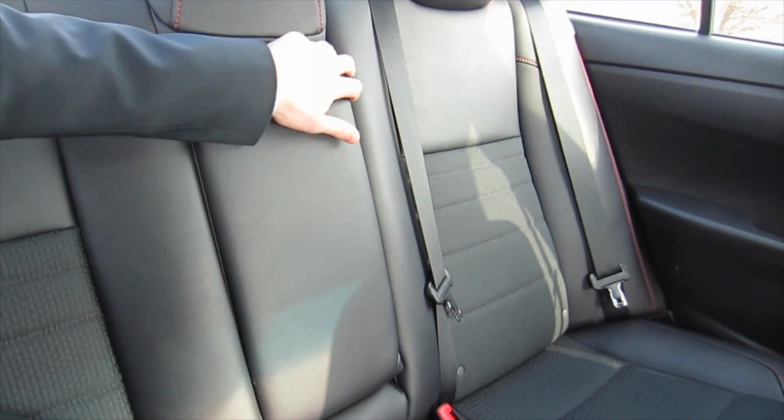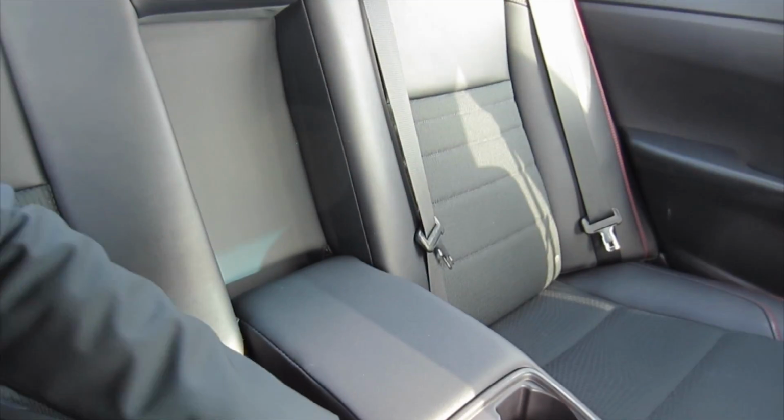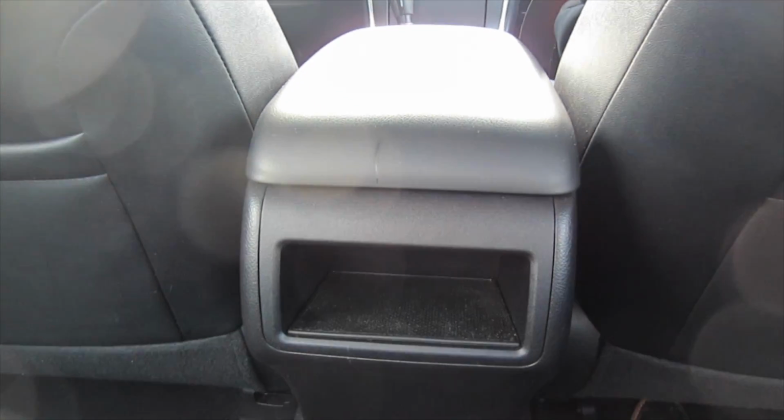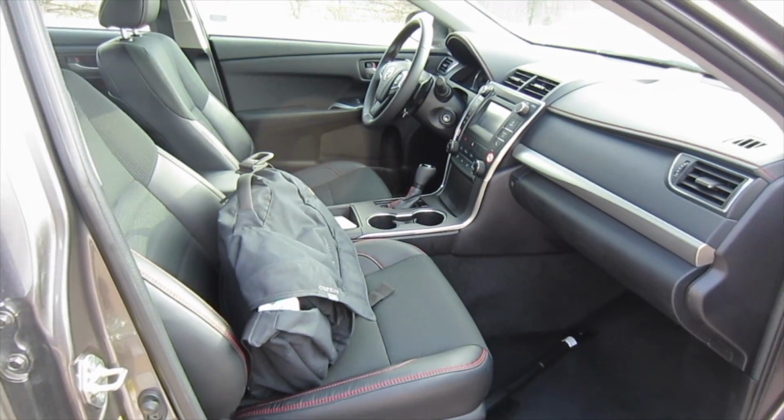The back seat also has a center armrest that folds down to reveal 2 cup holders. But unfortunately, you don't get any power ports or climate controls for your passengers. All you do get is this small storage space right here, which is probably big enough for just about one cell phone. Let's jump into the front seat, because that's really where I think this car shines.